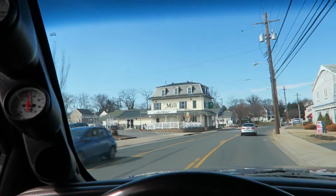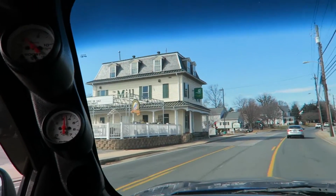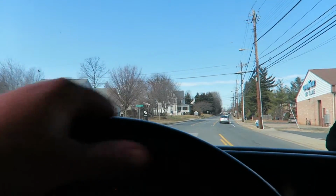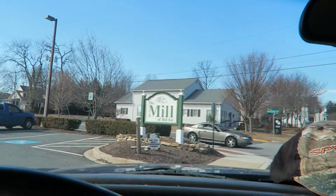Here we are, guys, the mill. Go in here and get some soil samples done.